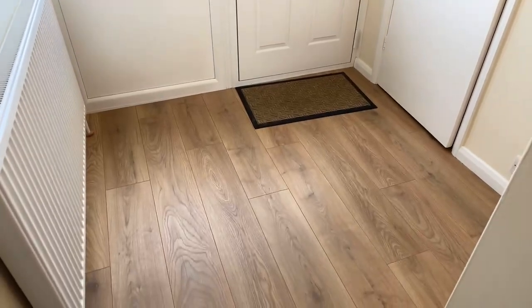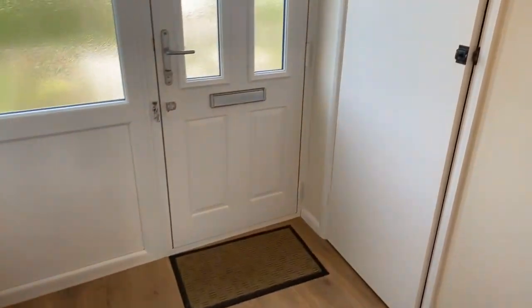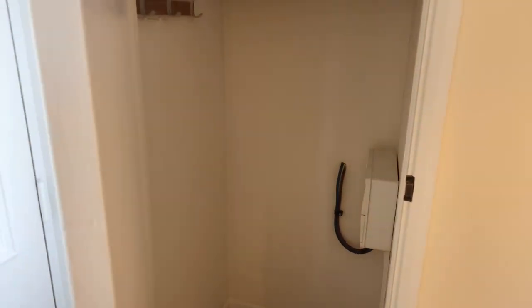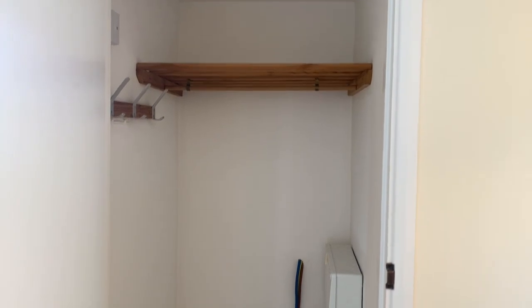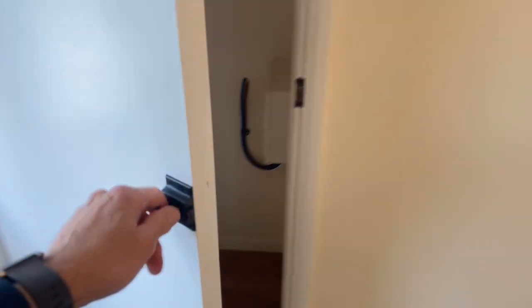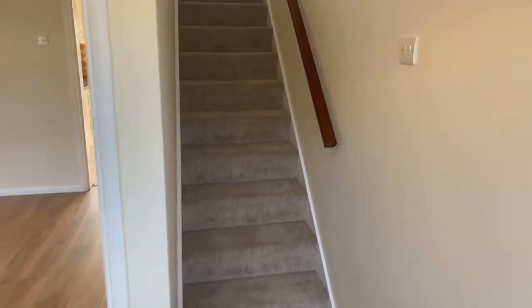Quite a nice wood effect flooring there, you can see it's a laminate flooring. Big cupboard here, so this is like a cloaks cupboard. Really big cupboard, as you can see. Storage, always quite an important thing that people look at. In the hallway here, we've got the stairs taking you to the first floor.